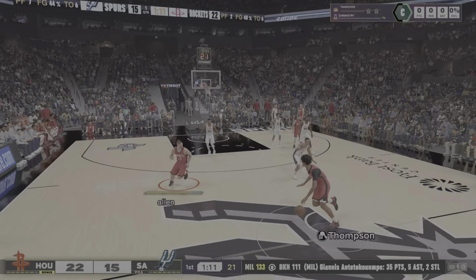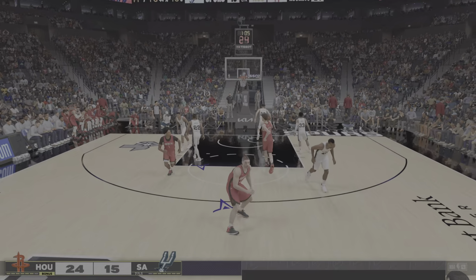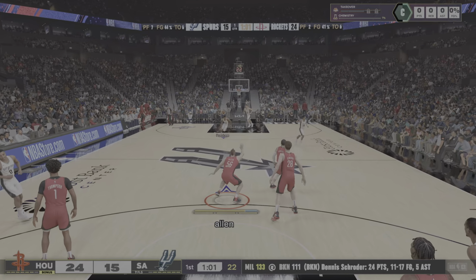1.14 left to play in the first quarter. Here's Thompson. The putback, and Şengün is right there. They've been beating them to a lot of those loose balls and rebounds here to start. 1.02 left in the first.